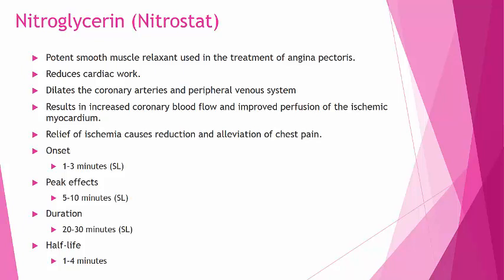And so the main effect of these drugs is actually going to produce a general vasodilation of the systemic veins and arteries, which is going to decrease your preload, decrease the afterload of the heart, which is going to reduce your cardiac workload and oxygen consumption. All right. Now, they're used in two different ways.